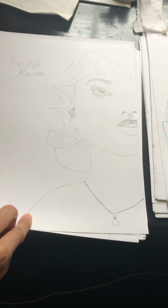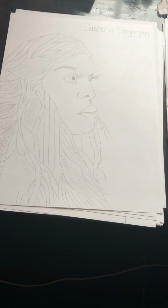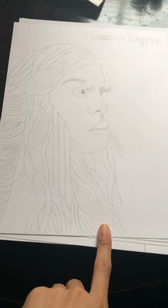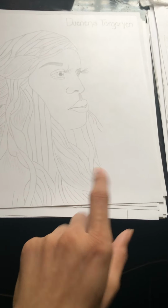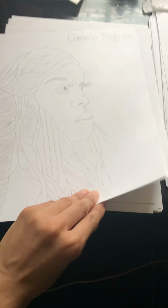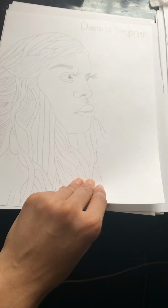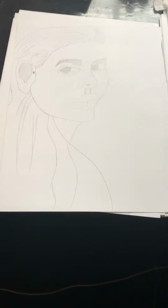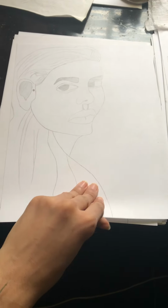I attempted to do Marilyn Monroe. This is Daenerys off of Game of Thrones. If you guys watch, the Dragon Slayer, the dragon controller, the queen of dragons. This is just some random picture of some random person.